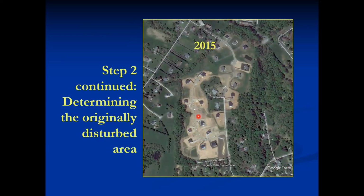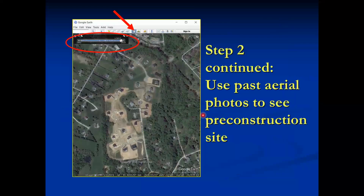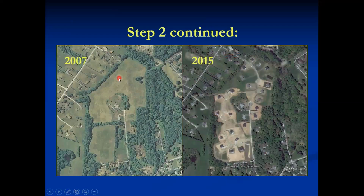With this site, it's hard to tell where the site begins and ends, but Google Earth makes it easy to figure this out with past aerial photos. The red arrow points to the Google Earth icon for viewing past aerial photos. The red circle outlines the slide bar for use in looking at older photos. Keep using the slide bar until you go back and see the site prior to clearance.